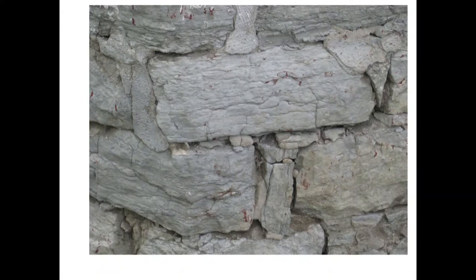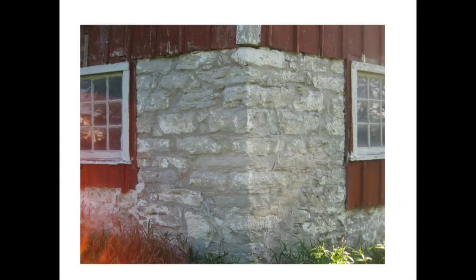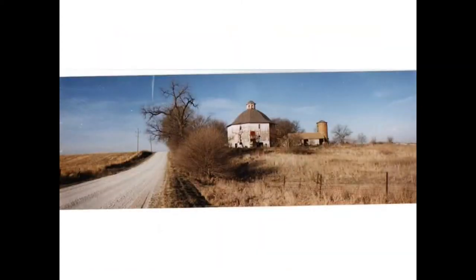This is the outside. It's not square blocks or bricks. It's actually cobblestone, I think they refer to this. And of course, all the pointing was not in great shape. And part of the grant support was to repoint the edges. And the volunteers did a great job.